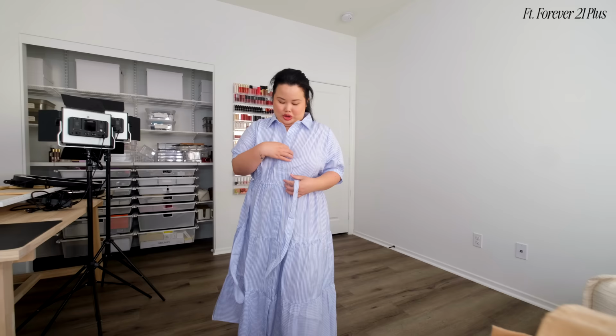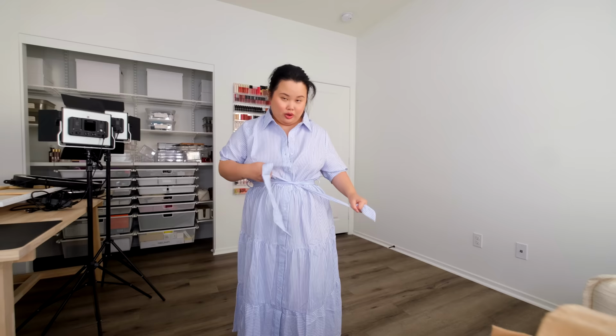You can unbutton it a little bit right here. I like the collar, it gives it more of a classic vibe. And this waistband right here is completely stretchable, which I love. You can also accentuate your waist by tying it right here.